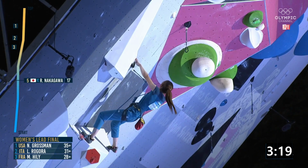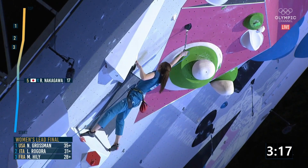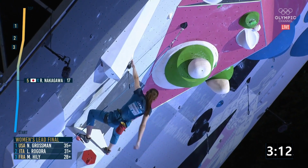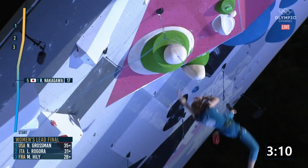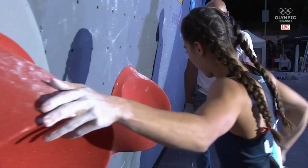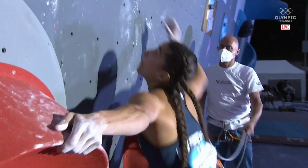Oh, she's thinking about making clip first. I feel like that maybe isn't the best move. Sometimes on these big dyno moves, you don't want to get tangled in the rope, so. Oh. Yeah, she's definitely been really working on her lead climbing.